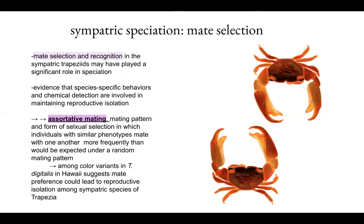But what we do see is mate selection and recognition playing a significant role in that sympatric speciation. So there's evidence that species-specific behaviors and chemical detection that are involved in mating might help maintain that reproductive isolation and help explain some of that speciation. So this was a cool term for me.